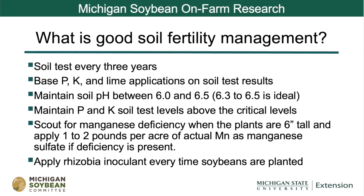I want to wrap this up with a slide that you talked about: what is good soil fertility management? Give me some of those tips. I think it's just soil testing once every 3 years would be a good one, and then believe the soil test. Base your actual management decisions on those soil test levels. And so for lime, for P and K, I think that is essential.